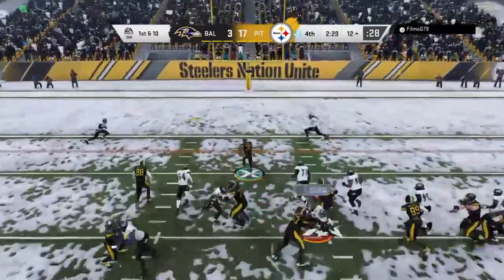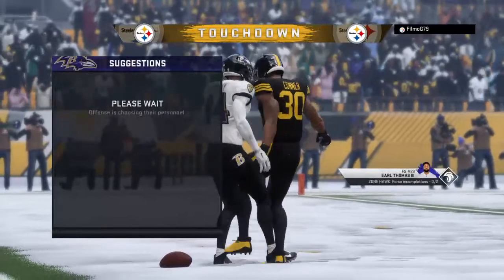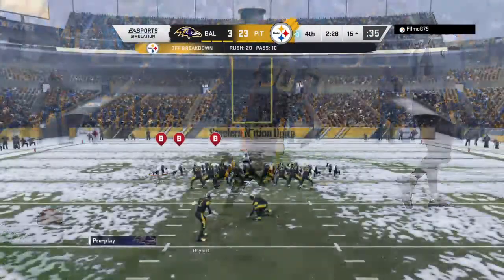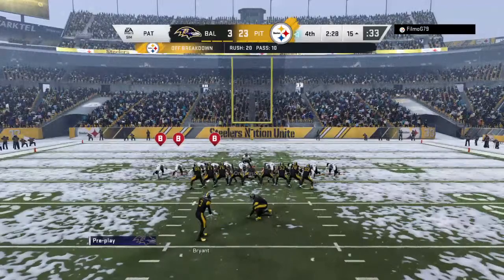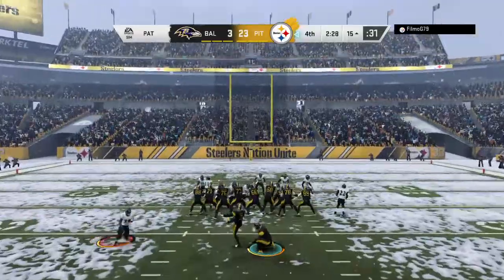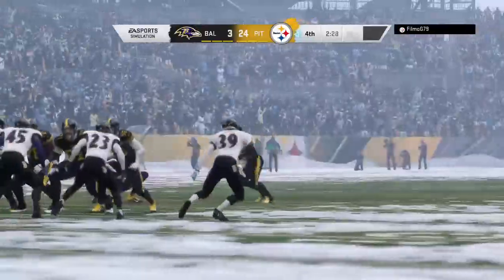Right back to Conner here on 1st. And he's in. Touchdown, Steelers. James Conner, his 2nd touchdown of the afternoon. And the Steelers, they broaden their lead. So, my man, another touchdown. They're looking like the #1 seed that they earned throughout the year. Looking pretty dominant right now.